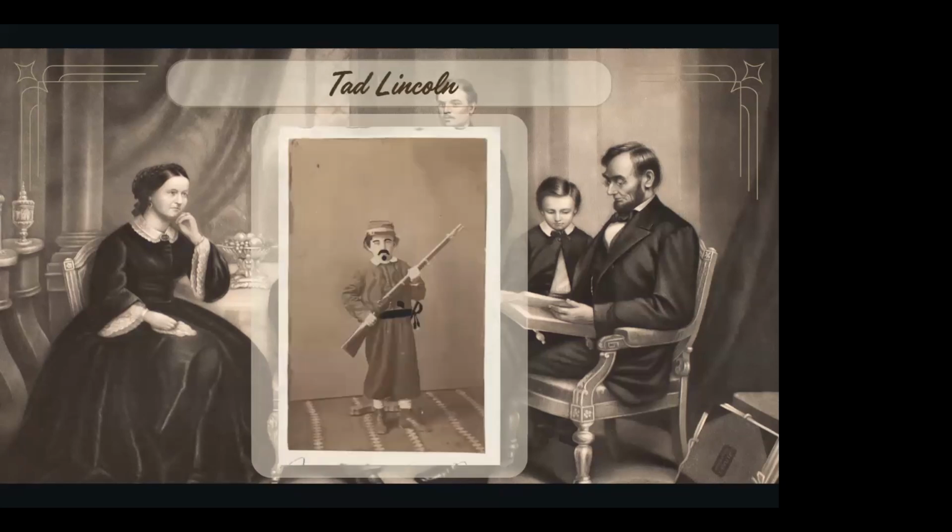This one is another favorite. Youngest son Tad was fascinated by the soldiers he saw in Washington. He was photographed in his own Zouave uniform, rifle in hand. The 8-year-old boy then made himself look more grown up by inking in eyebrows, mustache, goatee, and sword belt.